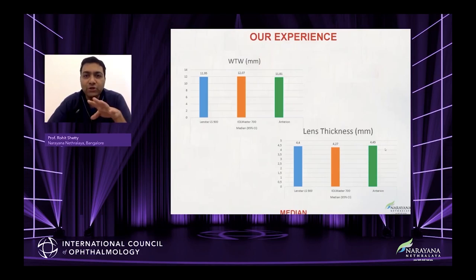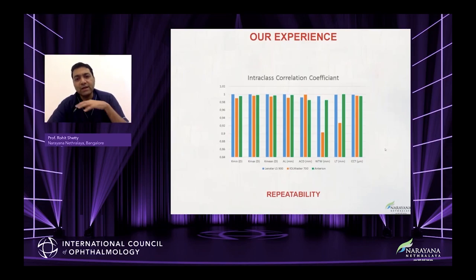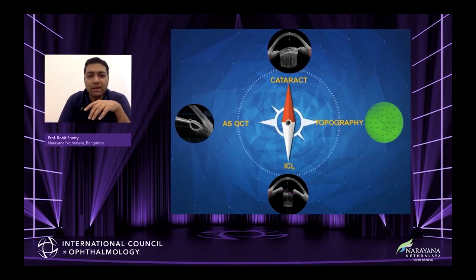So that means that virtually in all the parameters we studied, they're very close, and the intraclass correlation coefficient for repeatability was very, very close in all of them. This is very important because we need to have very good repeatability, and that is what it gives you. So the axial length, the keratometry, the repeatability, everything is perfectly similar to the best in the market today. So that is what this paper says.